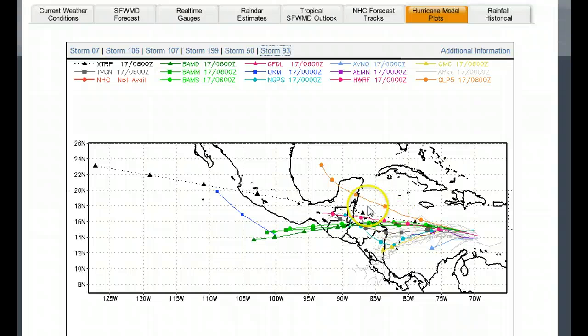So that's what we'll be watching for in the next few days. Anybody traveling down here in the next few days, just be aware that this is out there and could cause you some travel problems. Intensity models on Invest 93L: again, a lot of them in the tropical storm range, some of them fairly weak. Again, we'll have to see. It has to get that surface circulation before we really discuss anything with this system.